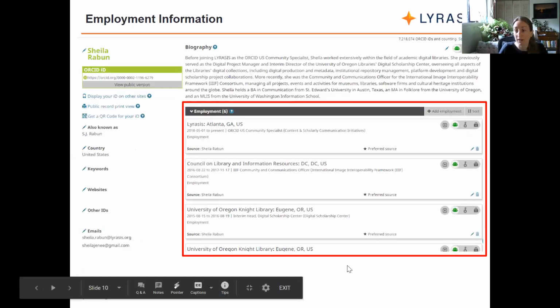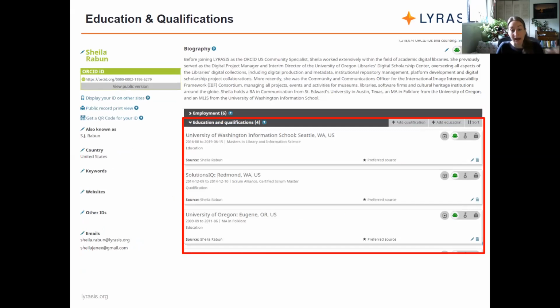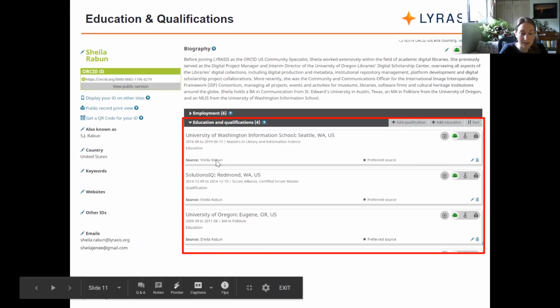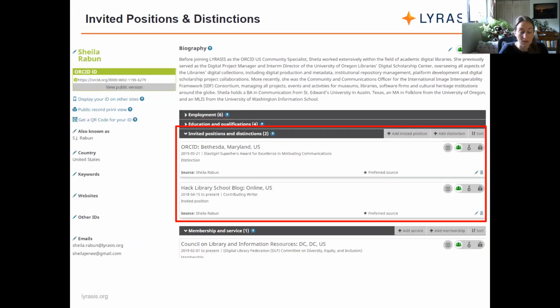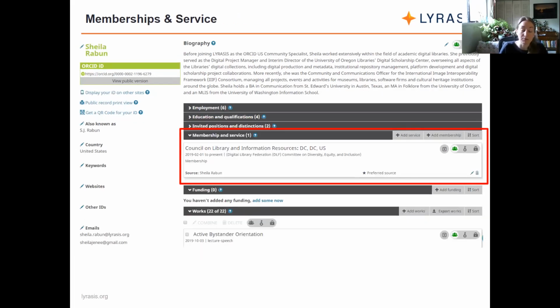The other data types: employment history, education, and qualifications. You can see from my example, I have my education, but I've also added that I got certified as a Scrum Master, if anyone knows what that is. I put that because I felt like that was an example of a qualification. So any education and qualifications you can put. Invited positions and distinctions: awards or invited positions, or anything that fits into those categories. The data field has descriptions of what you would typically see in there. Membership and service: membership in a society or association, and then service in terms of being on some sort of committee or what have you.